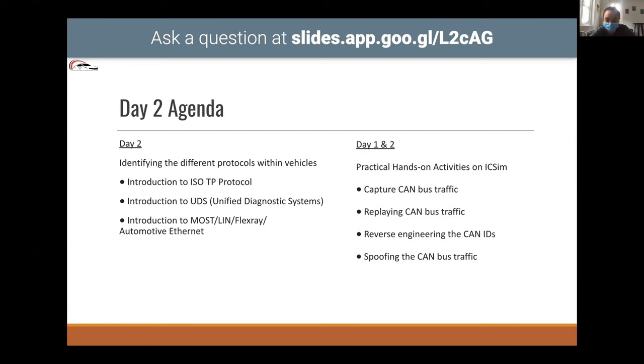So day two will be controlled by Edmund and I. So basically more about the different protocols within the vehicle. So the introduction to ISO/TP protocol, UDS, MOST, LIN, FlexRay, and Automotive Ethernet. So if today they are unable to finish going through all the ICC materials, we can actually go through them tomorrow as well. Right.